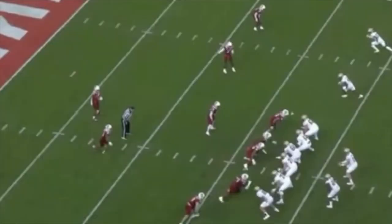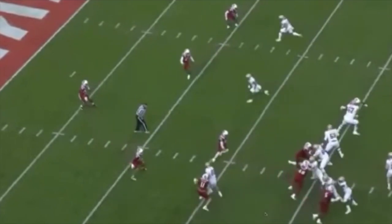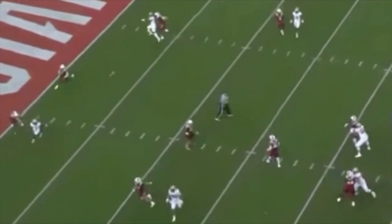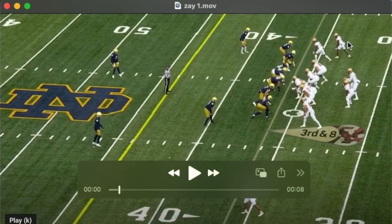Watch him out of his break just run away. It's real noticeable, that instantaneous acceleration that he possesses. No question he can beat you deep, and he is a deep threat, and you have to respect that. He's the back man in this stack out of this doubles formation. It's 3rd and 8. And this is a bad position, I think, for this corner to be in.